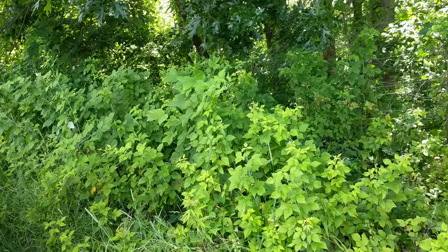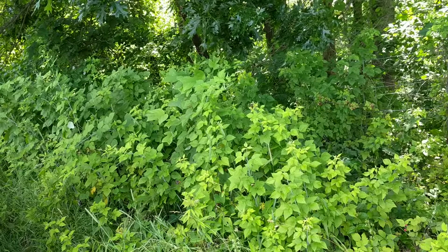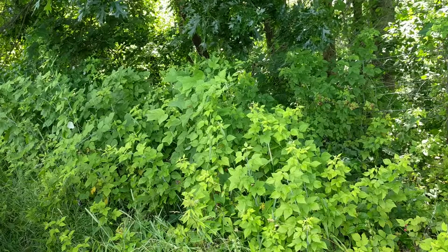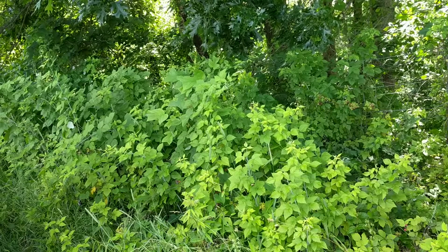Welcome to another section of our food forest, fellow preppers. This area has an abundance of berries growing in it, besides other wild edibles. If you did not know where to look, you might walk right by them.